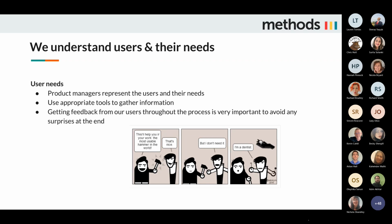It's really important to continue to get that feedback as well. It's not an upfront exercise. Iterating and testing with users throughout the process is really important to avoid any surprises at the end. I quite liked this little cartoon, where someone's created the most usable hammer in the entire world and is trying to sell it to a dentist. It's a bit extreme, but you want to make sure that the thing you are creating is going to be useful and make people's lives easier, rather than more complex, and is actually something that they really need.